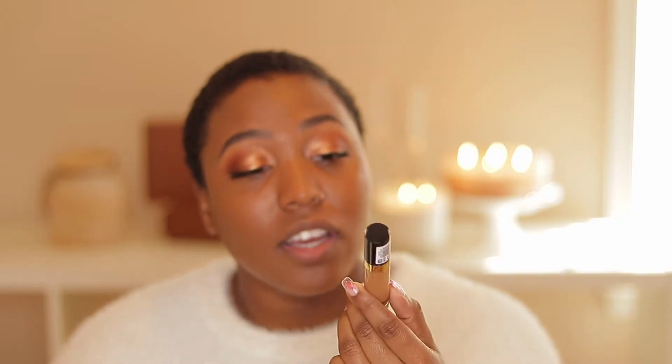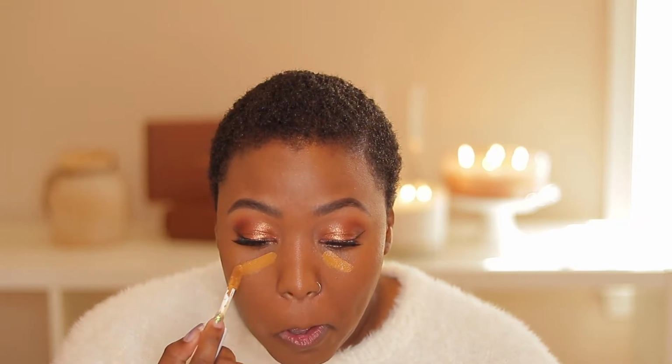Okay, next we're gonna be doing concealer. Now I have two concealers here. I have the e.l.f. Hydrating Camo Concealer. Everybody raves about this one. And I have that in the shade Deep Olive. And then I have the Milani Conceal and Perfect Concealer, and this is in the shade Deep Tan. I think I'm gonna mix them because that's what I'll do. So I'm just gonna mix them.